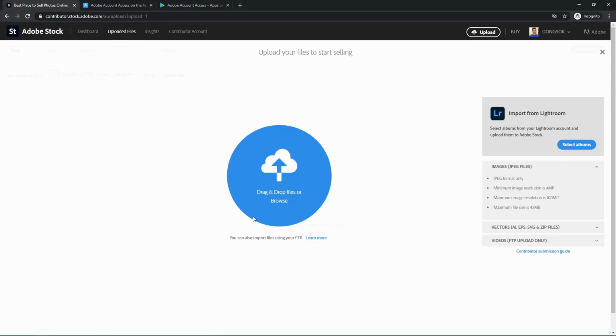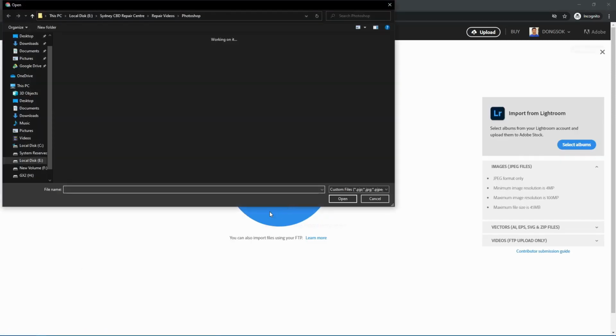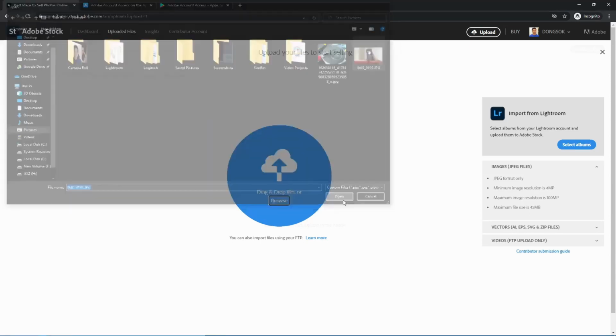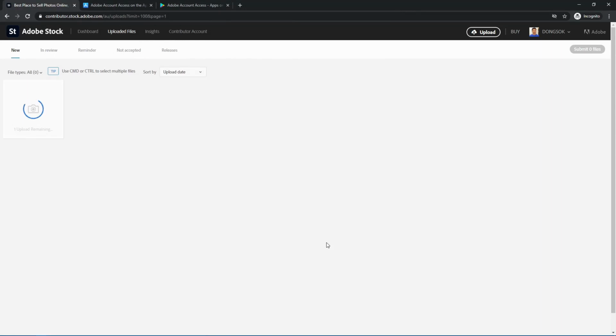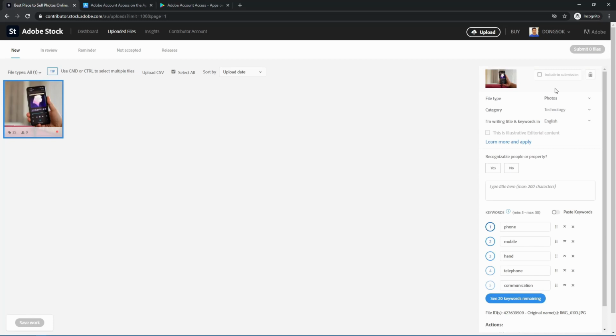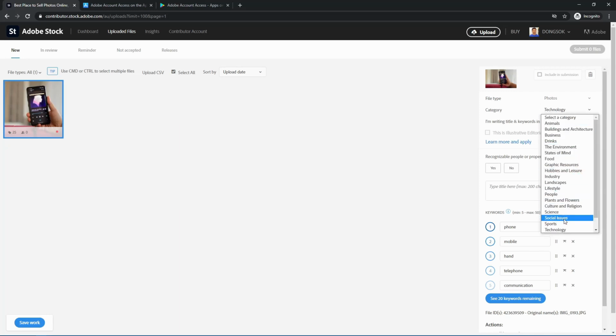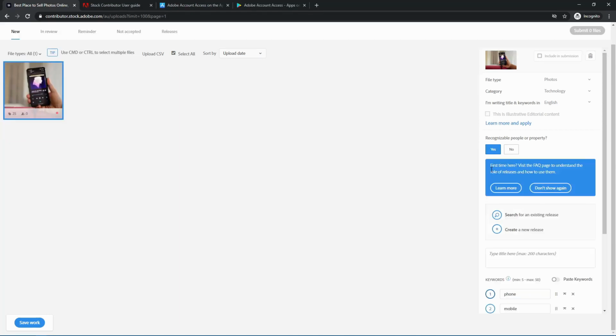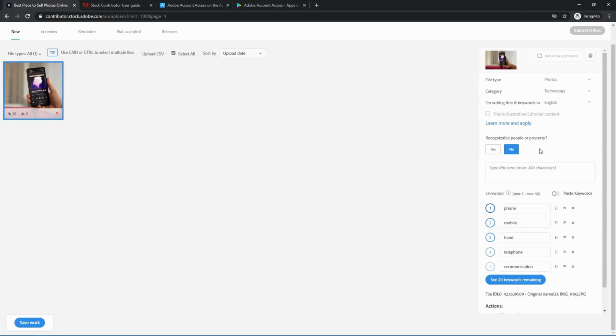Note that this interface may change over a couple of months or years. You can also browse the photos just as you upload something to Facebook or Instagram on a desktop, and we can manipulate the information and metadata for this image. The file type is photos, and of course it detected that it's a smartphone, so it's technology. You can also change the category, and write the title and keywords in English. That's important.